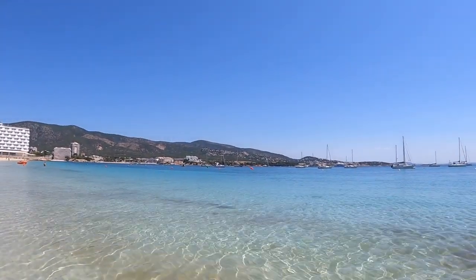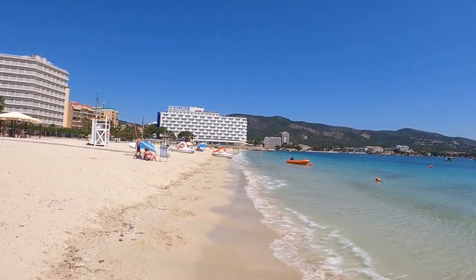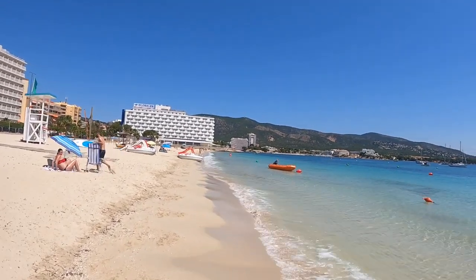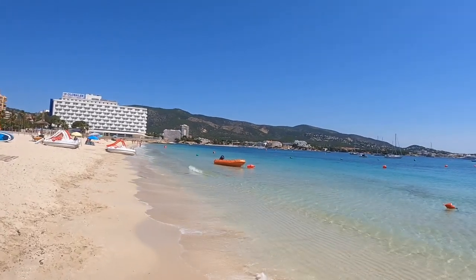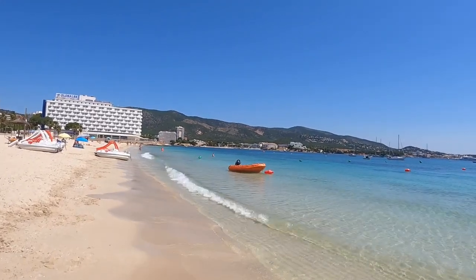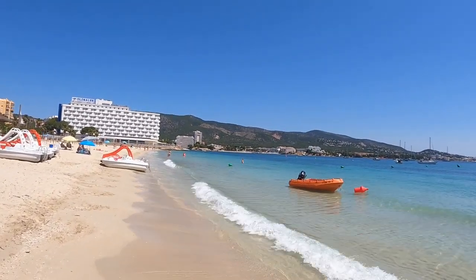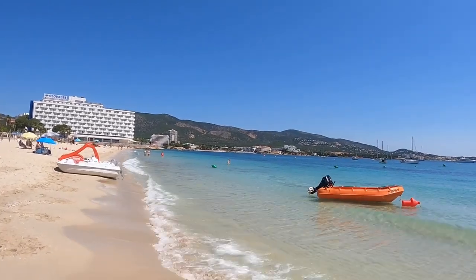I'm going to be walking around the side of the hotel there and then into the top end of Palmanova, where I'll be carrying on the beach walk, looking at the sea and really what's changed. Because last time I was here, there wasn't much going on, was there? It was just opening. And then we'll come back by looking at what cafes, bars and so on are open in Palmanova. So we're doing one big loop today.